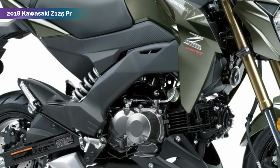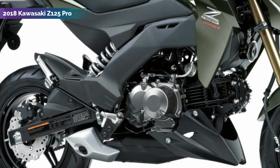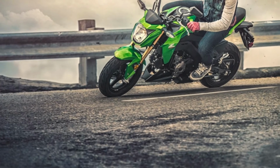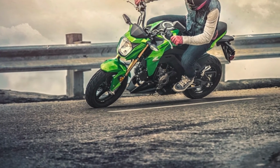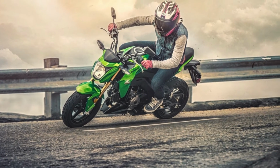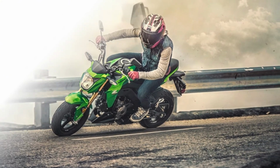compression for easy startups. The oversquare 56mm bore and 50.6mm stroke engine gives us a 125 cubic centimeters displacement, and predictably brings the power on high in the RPM range.